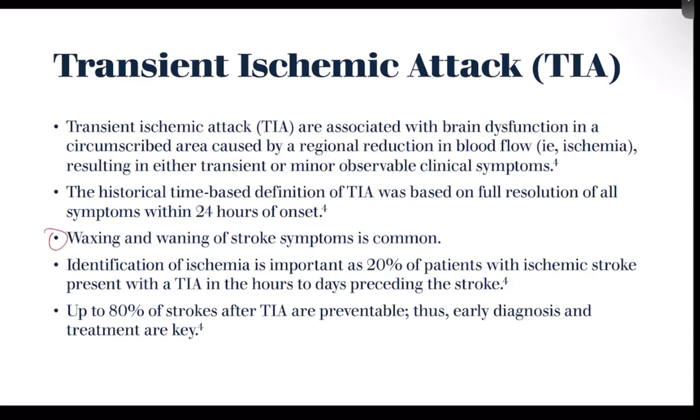You have ischemia behind it, an obstruction, right? And so the thing is, you need to know that stroke symptoms can get better and worse. Do not confuse that with a TIA, right? Waxing and waning of symptoms is very common. Identification of ischemia is important because 20% of patients with ischemic stroke present with a TIA in the hours or days preceding the stroke. What does that mean? A fifth of all the stroke patients that you're going to run next year, a fifth of those had a TIA in the hours or days prior to that big stroke, right?